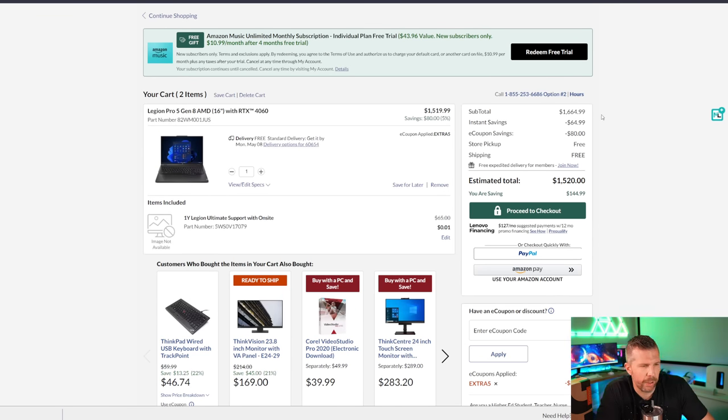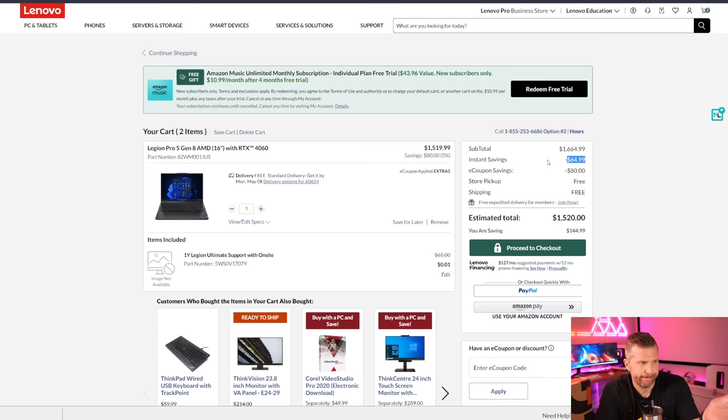I think there must have been another coupon I was able to use, but it's interesting because it says 1664.99 now, but I paid 1469 for mine. So I think Lenovo may have bumped the price up by about $65 between when I bought it and now in terms of your ordering. I didn't do looking around right now, but there may be other coupons you can pair with this.